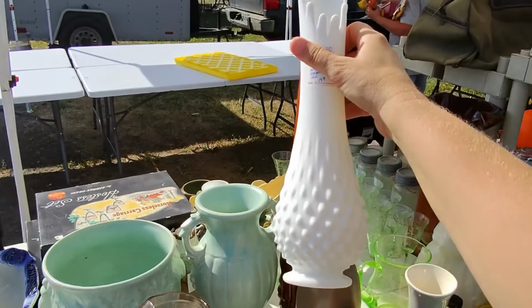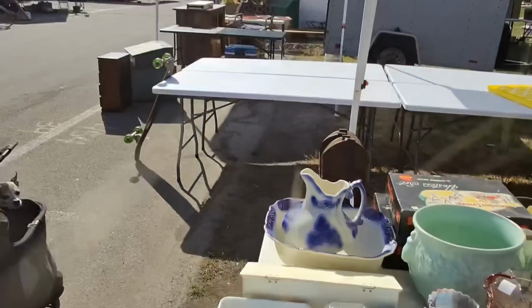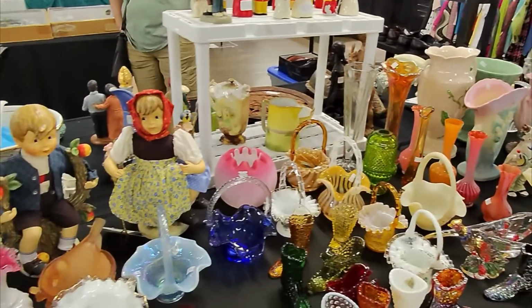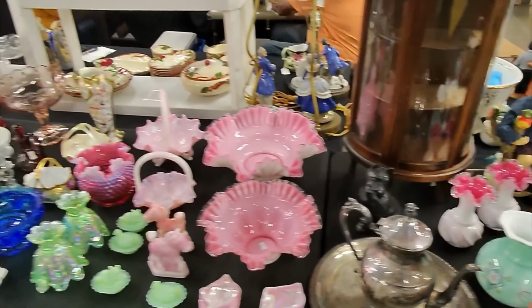Over here, I found a Fenton milk glass swung glass vase. It was only $20, so I did buy it. And the funny thing is she left the sticker on the bottom when she bought it. She got a fantastic deal on it, but so did I, so I don't mind.